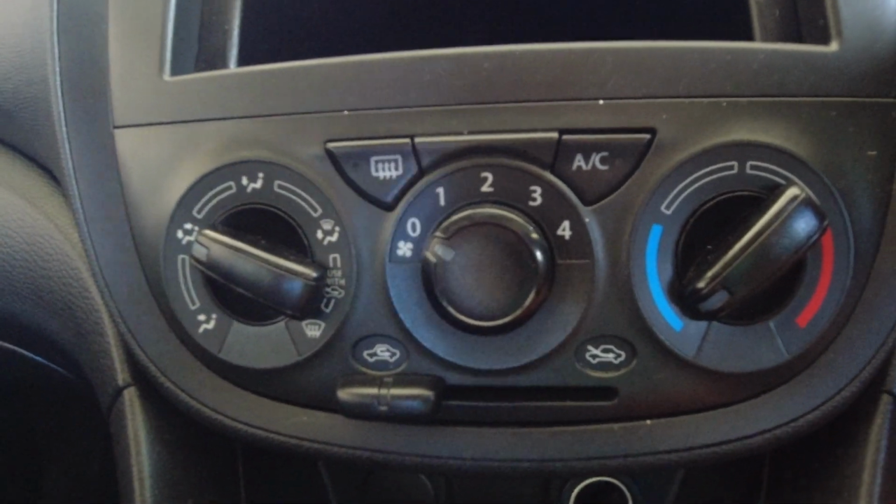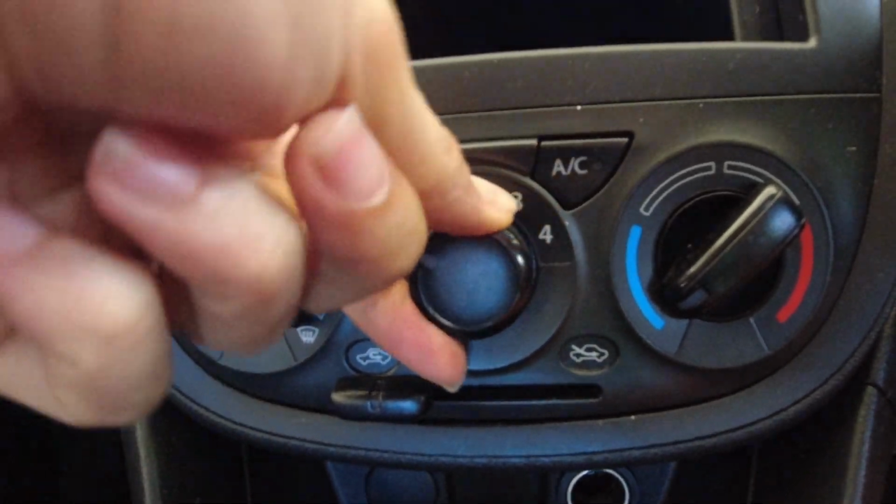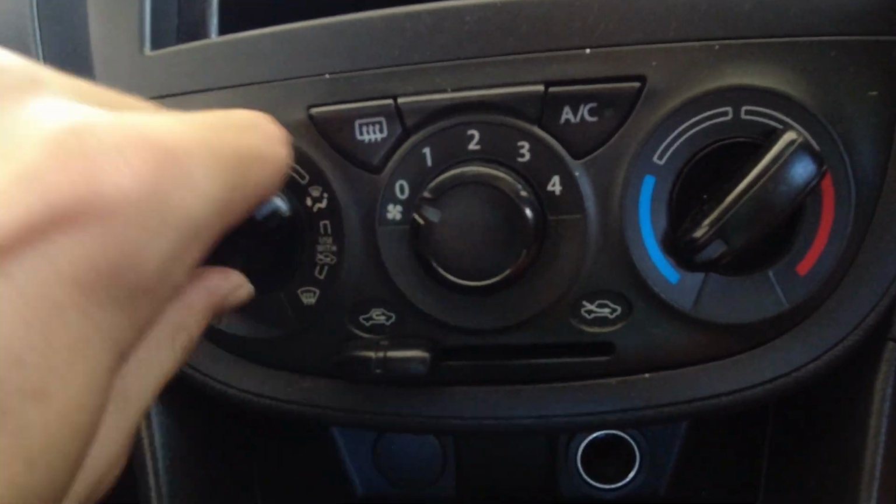The climate controls might look a bit generic, but they are very well put together and won't feel out of place in a more expensive car.